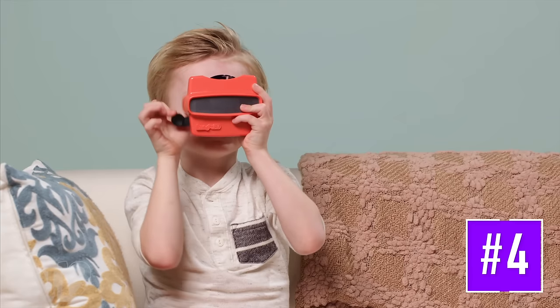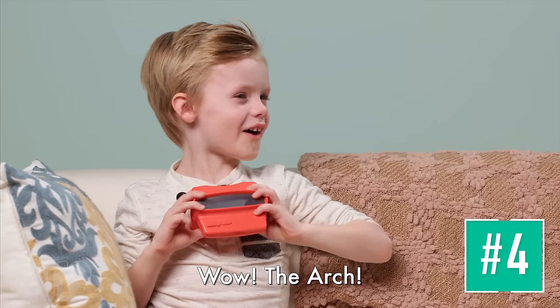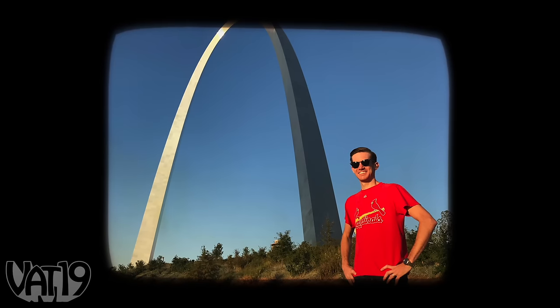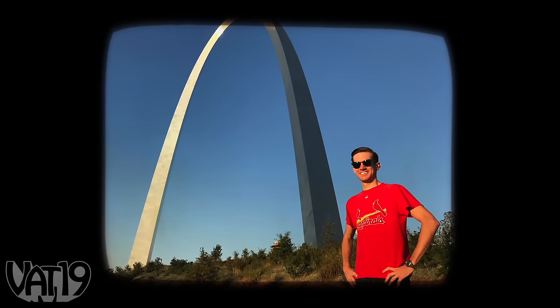The 3D viewer you remember from childhood can now be personalized just for you, with the Retro Viewer Custom Reel.